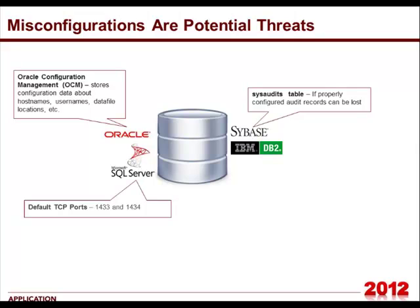Sybase sys audit table, if it's not properly configured, audit records can be just lost. SQL Server default ports. SQL Server almost always runs on port 1433 with a listener or a redirector on port 1434. Those are well-known ports.